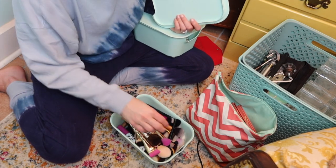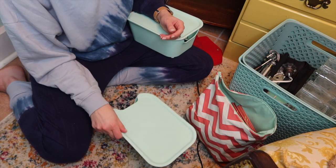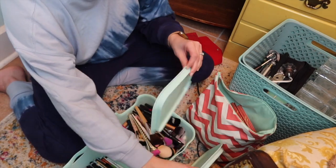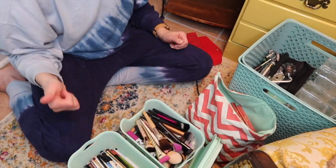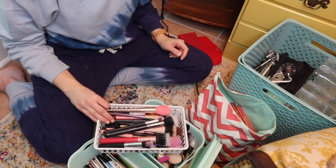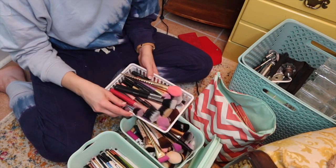So these are face brushes. I got these from Meijer a while back, but I like that they have a lid. I mean, you can find anything that has a lid, but I think storing your brushes with something with a lid is a nice thing to do. So these are all clean, so let's see how we can organize them.